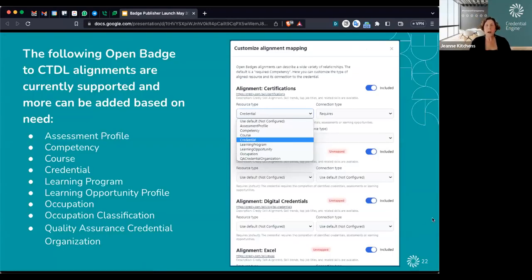So what you're seeing now is a screenshot of what that dropdown tool looks like for alignments. If your badges include alignments, it will bring all those alignments in. And you simply use a dropdown and select the appropriate alignment. And on the left-hand side of your screen here, we can see a list of what is currently supported.